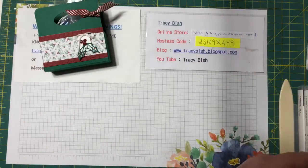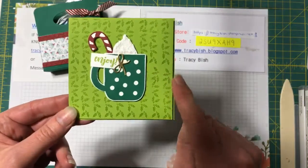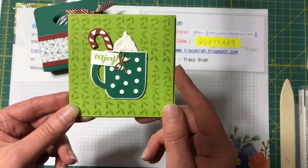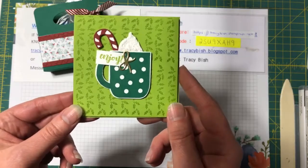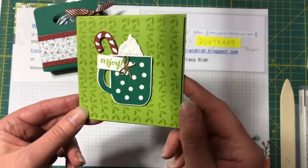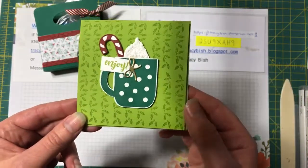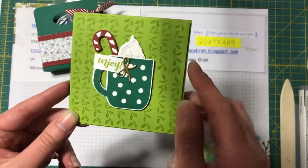So that's this one here, little box bag. And then on today's YouTube, I used this one here. Now this is a case card. It comes from page 4 in the holiday catalogue. It's using the same stamp set and bundle. And this is the candy cane. I had to use this card because I really loved the candy cane.